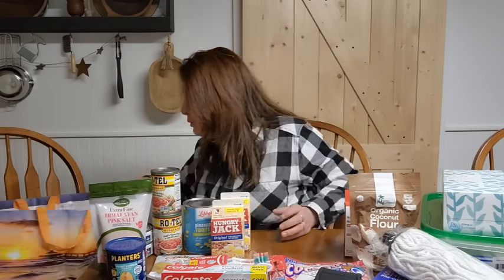We just keep stacking them, and when I have enough, I'll fill a couple half-gallon mason jars and vacuum seal them, or you can put oxygen absorbers in them. You can put them in Mylar bags, however you want to store them. You just want to get them into cool, dark, dry, and airtight, and they will last for years, 10, 15, 20 years probably. There's nothing else in here but potatoes, and that's what I like about those.